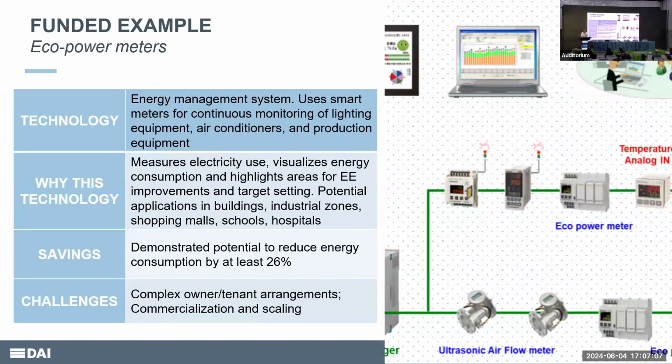Another option was piloting an energy management system. In this case, we piloted in an office complex with different tenants. And in Vietnam, in these cities, there's already experience with auditing, but not these energy management systems with smart metering, where you set it up and it measures and you can see in real time where you can develop improvements. This testing showed potential savings of at least 26%. We identified opportunities for savings, and there could be even more.